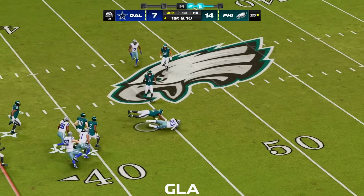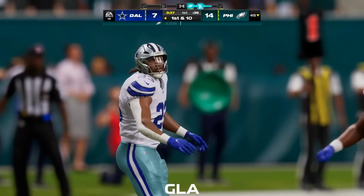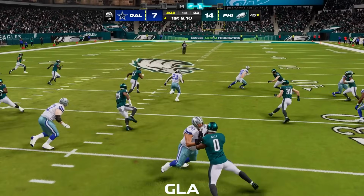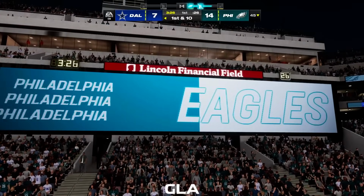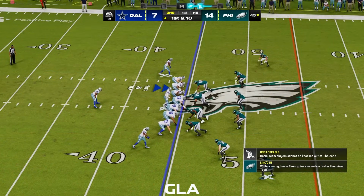And nothing but green grass here, middle of the field. And they'll get it all the way up about 5 yards shy of midfield. Just like that, a pickup of 20 on their first play from scrimmage. Not too shabby for his first carry of the game. That's exactly what most teams are looking for, a really good change of pace back. The big play to start him out has him at the 45 already.